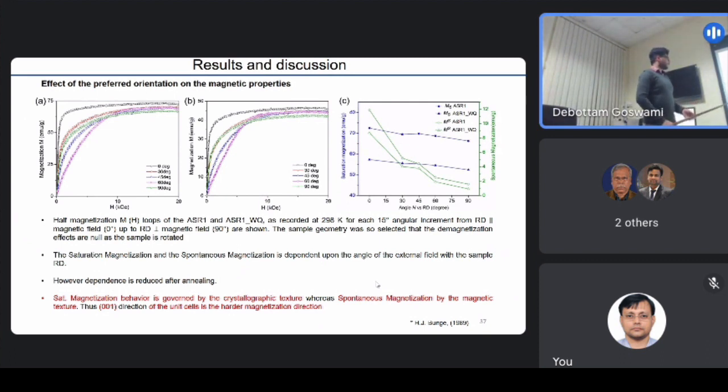Corresponding to the PhD IPF maps, we see that as the spontaneous magnetization is decreasing while we keep the sample perpendicular to the magnetic field, the 001 direction of the unit cell must be the harder magnetization direction of the unit cells. But more information can only be found out by plotting the magnetic pole figures.